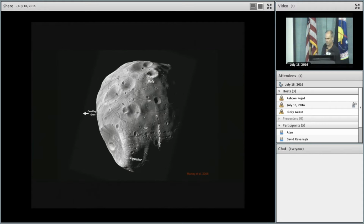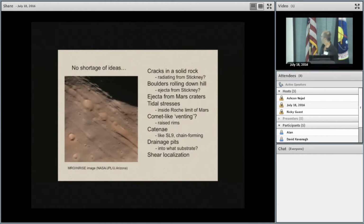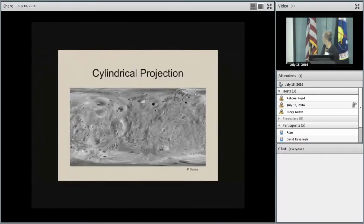And when you wrap this out into a cylindrical coordinate frame, here's, oops, I guess I'm running out of juice here. But here's Stickney on the left, and there's the Mars center. And you can see that there's a symmetry with the sub-Mars points. So one of the first ideas that came around for explaining this groove system, especially once we got proper cartography, was this notion that it's related to tides. Because the tides are symmetric to the sub-Mars point, the groove system seems symmetric to the sub-Mars point.